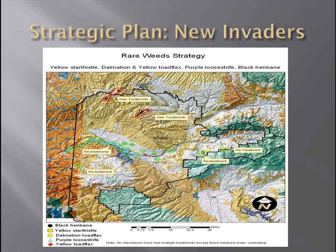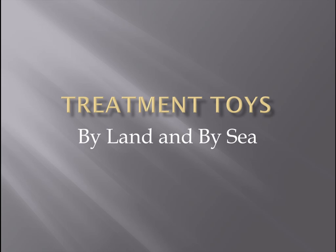Some of these infestations represented on this map, we never would have known they were there unless we looked. And a lot of them were no bigger than the size of a table. Things like yellow star thistle or black henbane, things like that that you want to get after. So that's my big picture talk. We'll jump down to some treatment toys by land and by sea. Some of these are new to you, some of them won't be new, but hopefully we help.